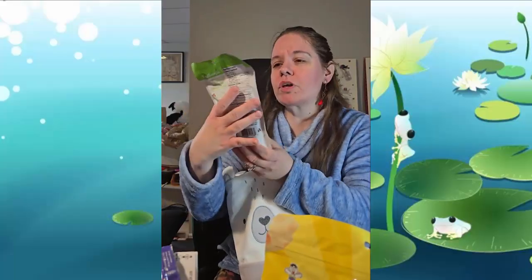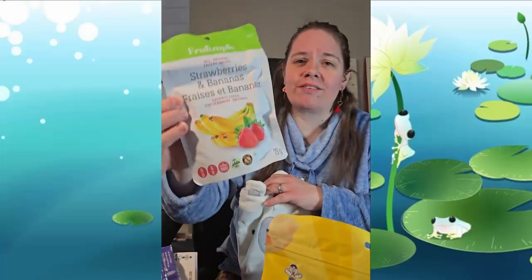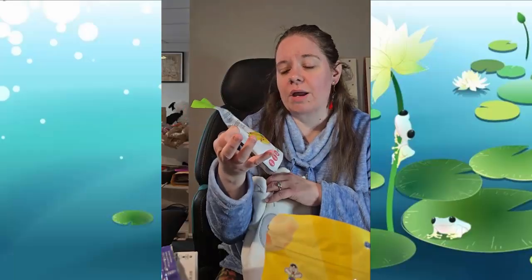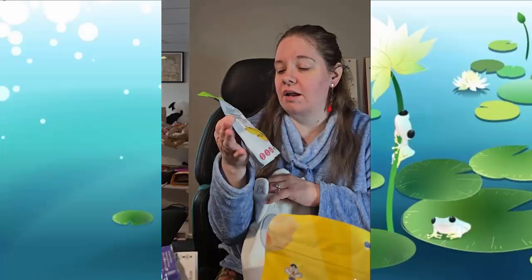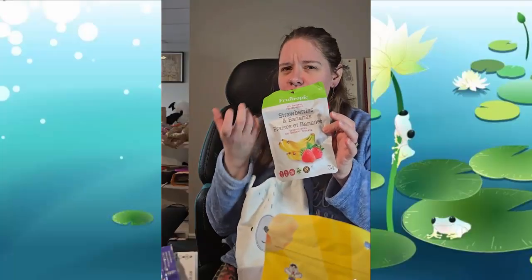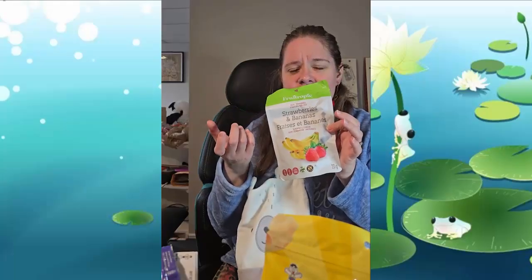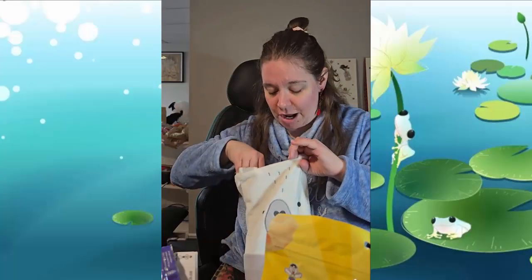Okay. So I got her these freeze-dried strawberries and bananas. We haven't actually tried freeze-dried foods with my youngest yet. My oldest did not like them. The last time we tried it, absolutely hated them. So I'm hoping that this will be a way for my youngest to eat fruit and like it, because she likes crunchy textures, but they can't be too crunchy, and they can't be too soft, and she really just doesn't like fruit unless it's in the puree pouch form.